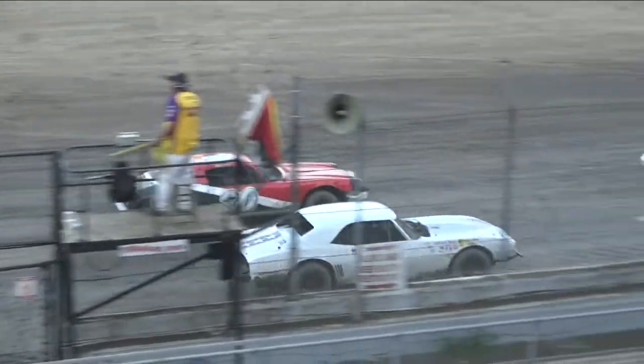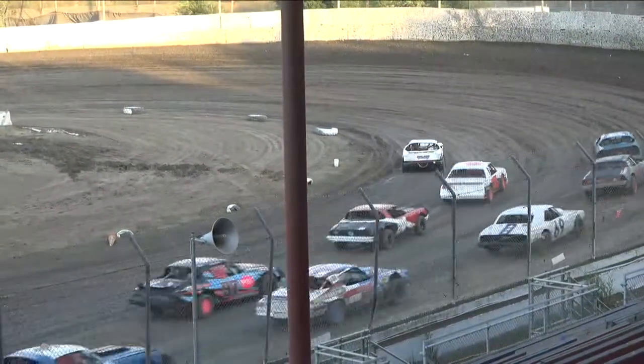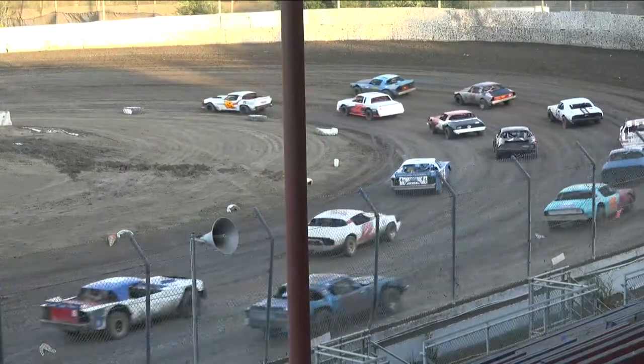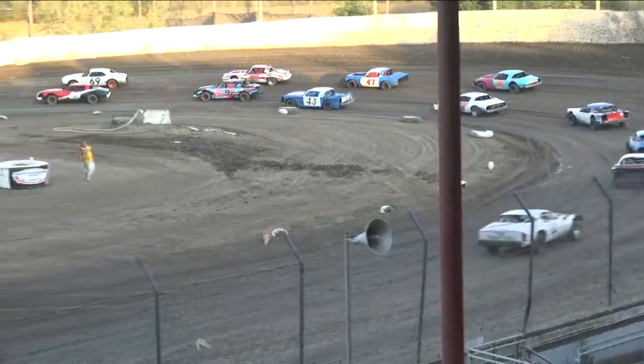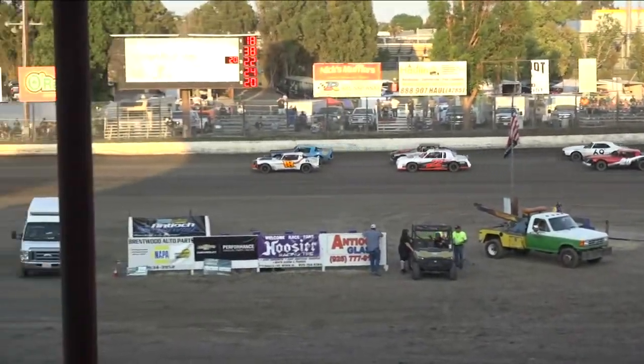Maddie Climens will be joining the field. I'm sure the one that scratched was the guy that blew up there. I'm just drawing a blank at the moment. So Climens, Michaela Taylor. All right, with that, we're getting ready to go green flag racing.